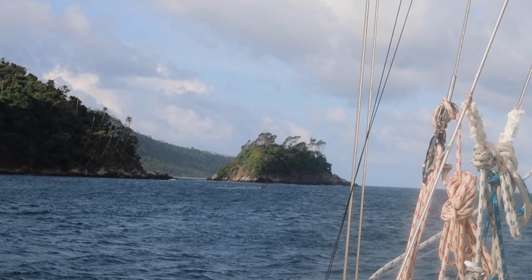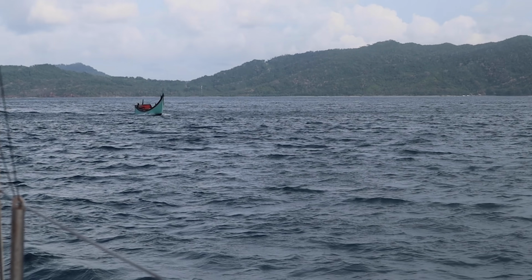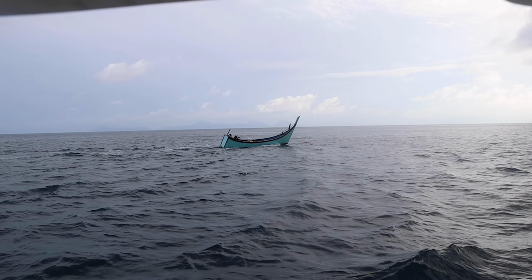A dramatic change of events. What? We've just picked up 2 knots of speed. Wow. We're definitely out in the Indian Ocean now. I can feel the swell rolling through. It's been a very long time since we've dealt with swell.